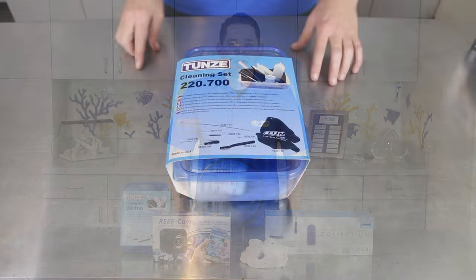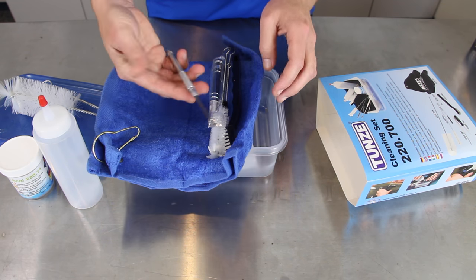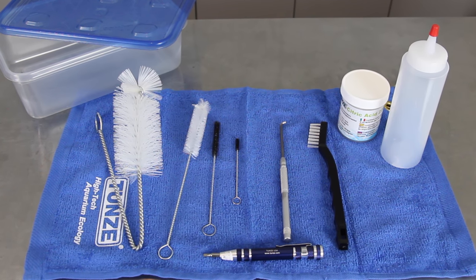The Tunze cleaning set is a great little kit that includes various tools that are specifically designed to help clean your pumps. While the kit was made by Tunze specifically for use on their Turbelle line of pumps, the tools are actually perfect for just about any type of aquarium pump on the market.